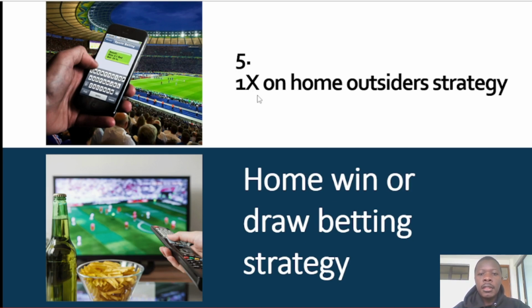Of course, you still have a chance of losing it if the away team wins, but it's a very good strategy if you've done your research and you know there is a higher chance of the home team winning. This is just like, for example, Chelsea playing West Ham at home. The probability of Chelsea getting a win or a draw is very high compared to West Ham. And given the odds, you could actually win that bet easily. So that is the number 5 strategy you should use.